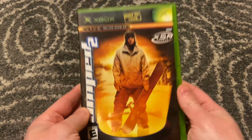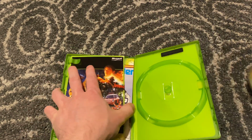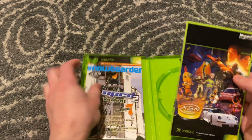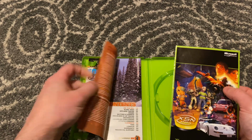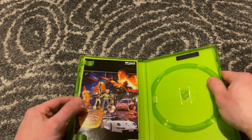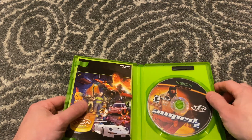And finally, Amped 2. This was completely discless. When I found it, I was like, well, maybe they have the disc for this up front. And so I took it up to the counter with all the other stuff. And she was like, ooh, this one has a color manual. She said, no, we don't keep the discs anywhere. That means somebody took it out of there. And I said, oh. I was like, well, can I just have the box? And she's like, yeah, you can have it.